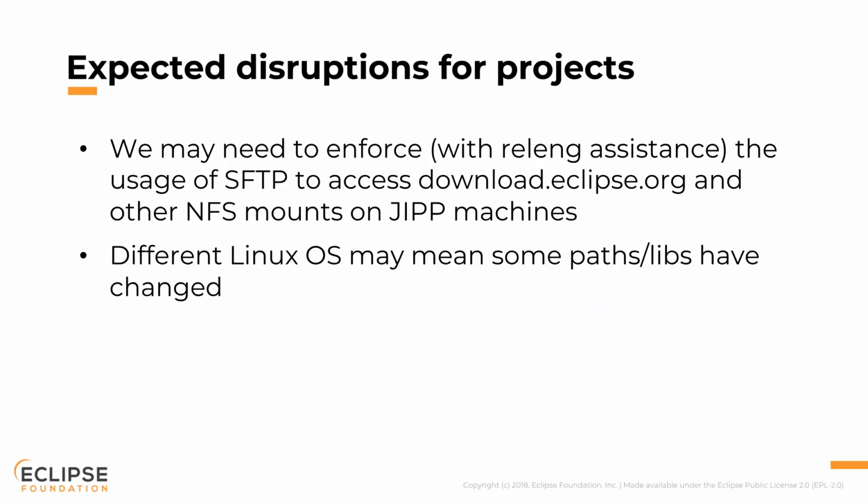And also, we may not be able to provide the base Docker image as a SUSE Enterprise Linux container, so it may be built based on CentOS or Ubuntu or anything else, but we may not use SUSE Enterprise. So maybe some paths and libs will change between what we have today and what you will get as your build environment and the agent. Again, as we ramp up the process of migration, we are expecting to find those issues early and be able to find workarounds fairly quickly.